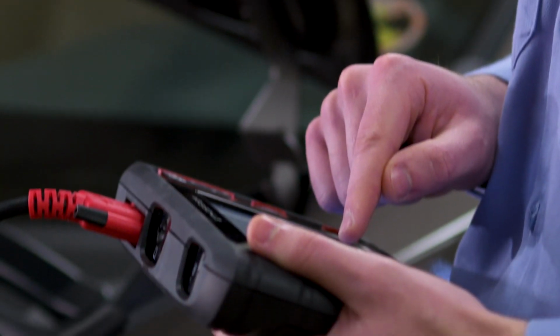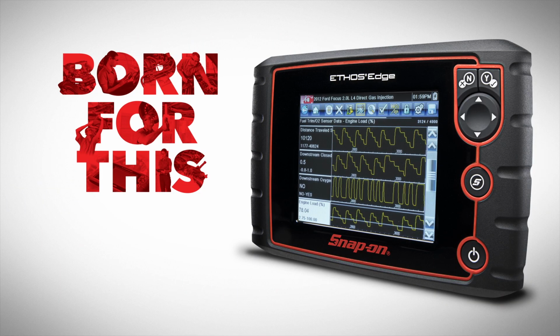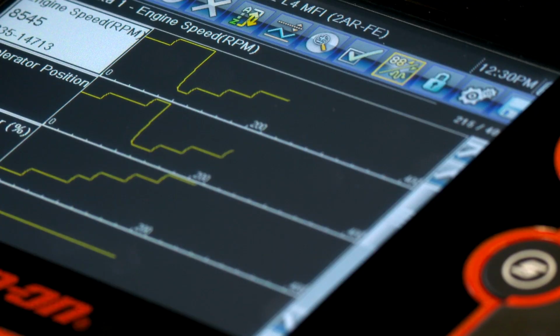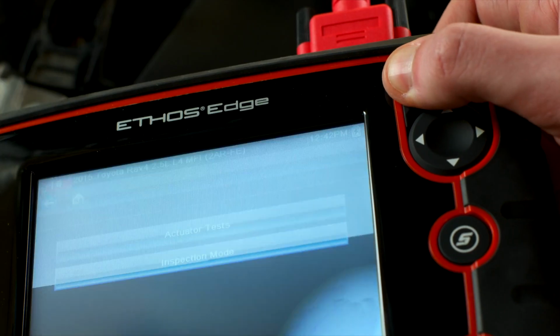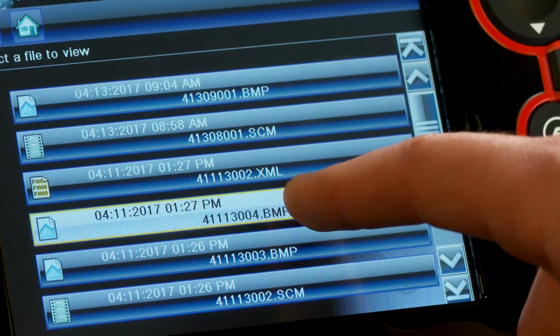I'm starting my journey with the right diagnostic tool, right now. I was born for this, and so was ETHOS Edge. The power of codes, live data, and functional tests. The coverage for more makes, more models, more systems. The convenience of easy-to-use controls and a full-color touchscreen.